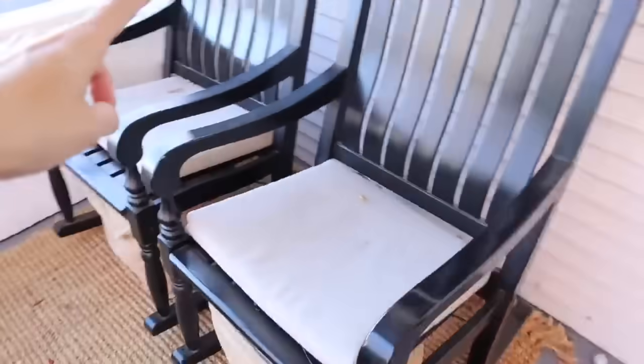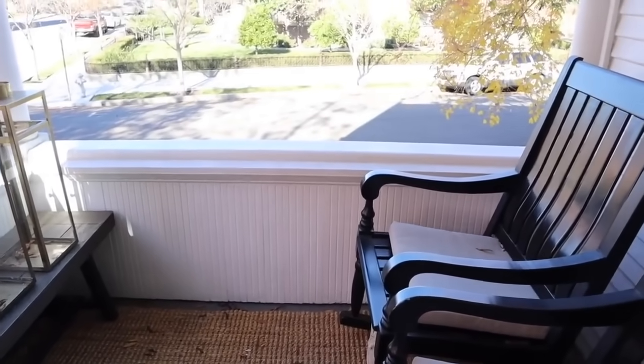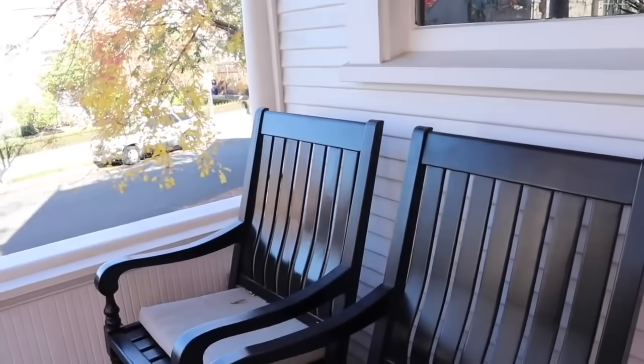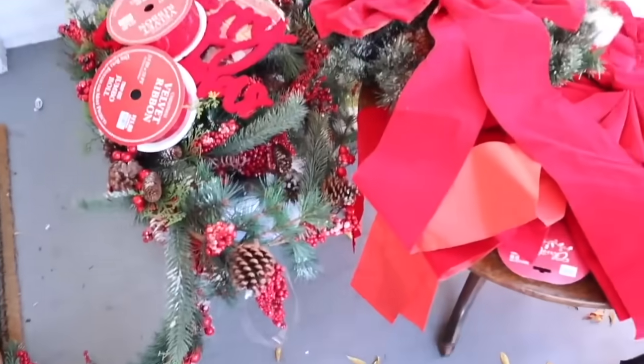So the other thing I'm thinking of doing is taking these two chairs and turning them this way, and maybe putting some trees behind them, making it kind of like a little winter wonderland around them, but I'm not sure yet. We're gonna see. I first need to clean all this off, and then we'll get started and see where the decor takes us today.